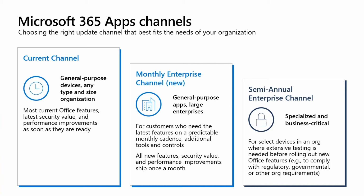Now, this next channel is a lot more predictable, where we deliver those bits once a month and only once a month. Unlike the current channel, where you can get bits twice or even 3 times a month, this one is a lot more predictable. It has all the cumulative fixes that were done in the current channel, and you're delivered that once a month. We believe this is a great spot for many organizations to ensure that they're getting higher quality as well as a more predictable cadence for more of their general purpose set of devices.